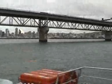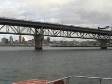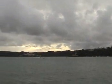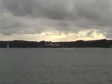So we're just going to turn around here and go back down under the bridge. As we're turning around, I'll tell you a little bit more about up here. This is called the Upper Harbour, and we can only go up about another 5 before we run out of water because it's tidal. And from where we are now to beyond the hills there, which are called the Waitakere Ranges, that's where the Tasman Ocean is, or the Tasman Sea. So it's about 11 kilometres from this point to the sea on the other side.